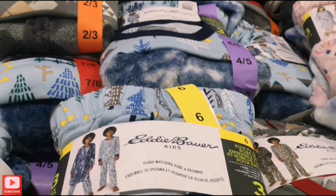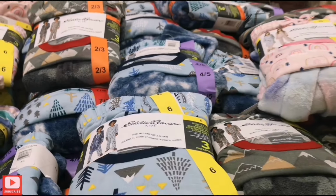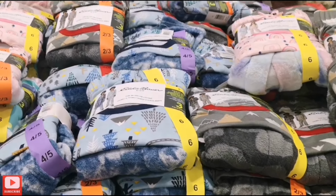As you can tell, there are so many choices to choose from, different patterns, and I'm sure you can find one that your little one will love.